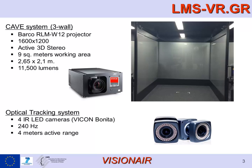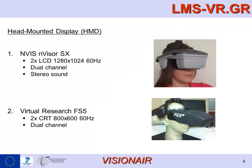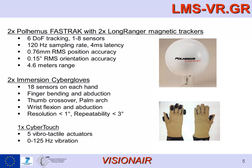The motion tracking of the user is done through an optical tracking system consisting of 4 Vicon infrared cameras. We also have 2 head-mounted displays, the new one, the Visor SX, and an older one, the FS5. LMS VR, as far as the user's movement, is tracked using a magnetic tracking system, Polhemus Fast Track, and we also have 2 Immersion CyberGloves, where one of them is a CyberTouch.